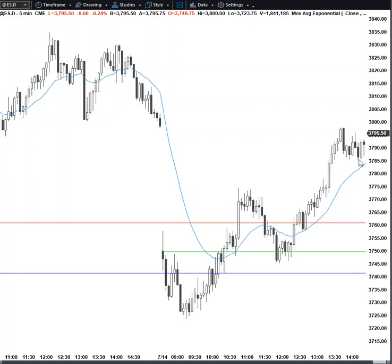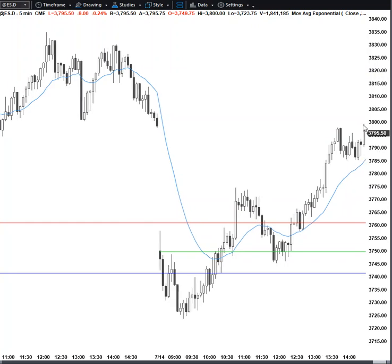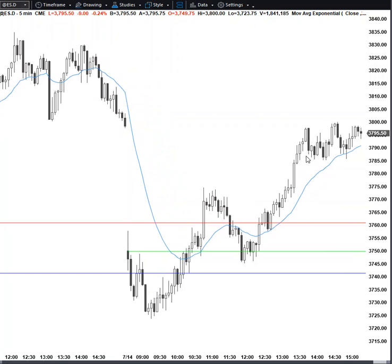It's also above the moving average. And here, it's testing the low close. It's a tight trading range. And we broke to the upside and went sideways into the close. So overall, it was a good day for the bulls.